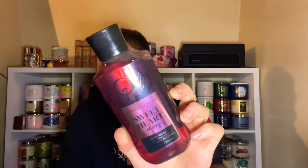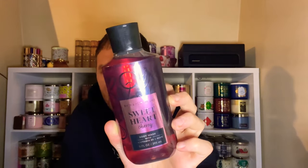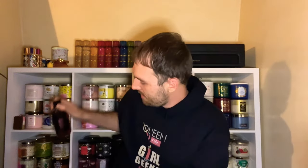I had to have it. I could not have this not in my collection. Again, the packaging is beautiful. Not as beautiful as Ice Lemon Pound Cake, but I just love this scent. We'll have a lot of Bath & Body Works over here.